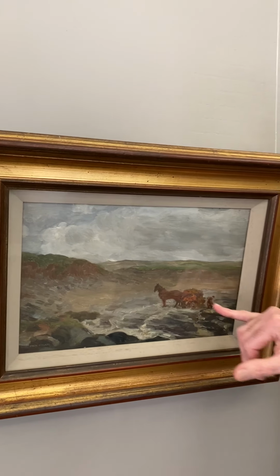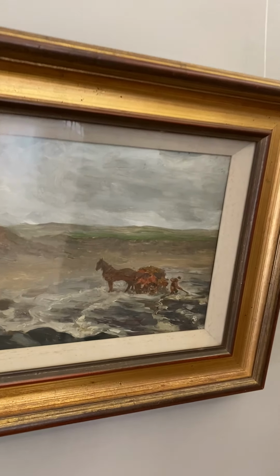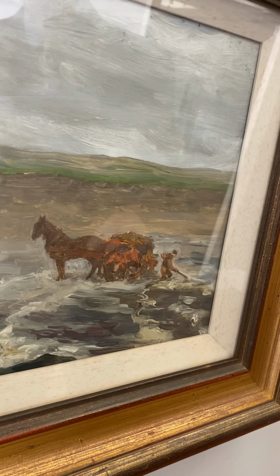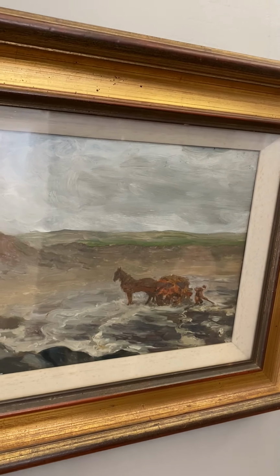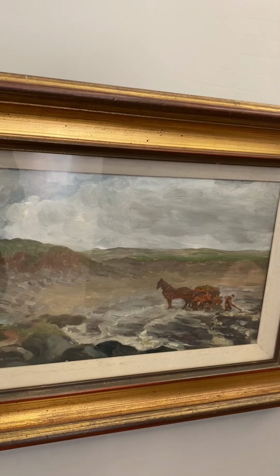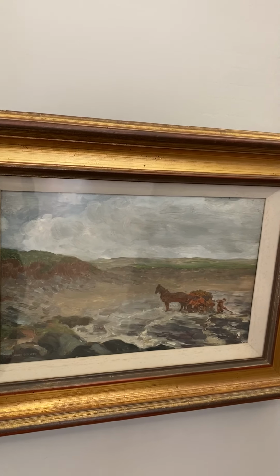Again, wonderful sense of movement here in the waves, and you have this solitary figure gathering the seaweed to put up on top of the cart, and the horse there standing to attention and waiting for his instructions. But there's a great sense of the activity and the movement, particularly in the treatment of the water.